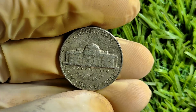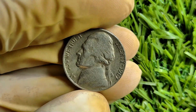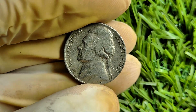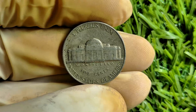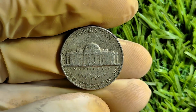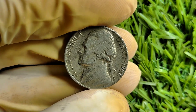A nickel, people, that's practically the price of a cheap cup of coffee at most places. Stick around to find out the crazy details, and trust me, you'll never look at nickels the same way again. Before you go digging through your old coin jar, let me tell you this is a rare situation, so don't get too excited just yet. But if you've got this one in your collection, you might be about to make a small fortune.